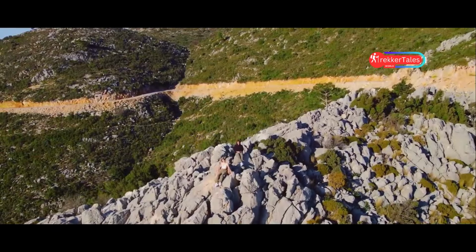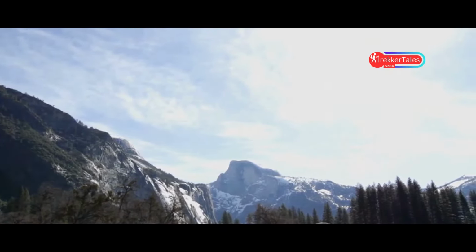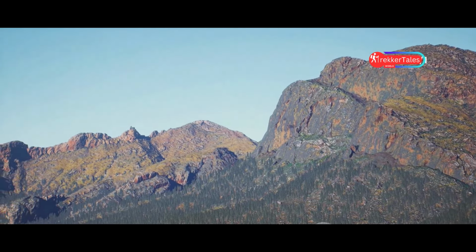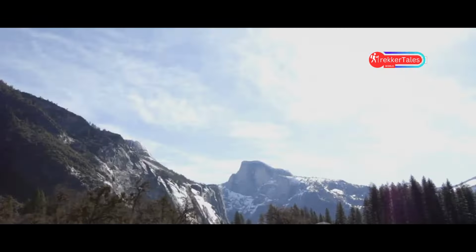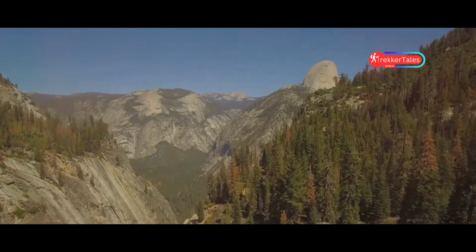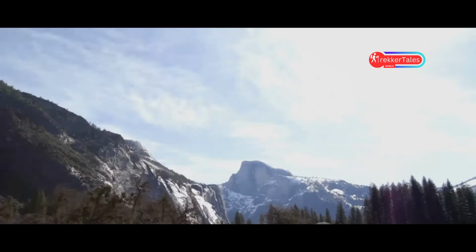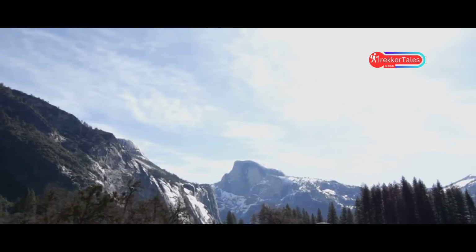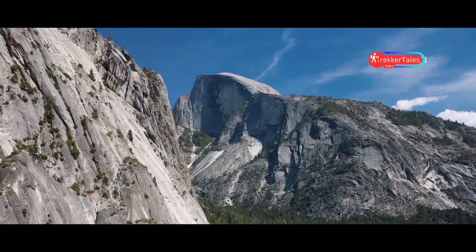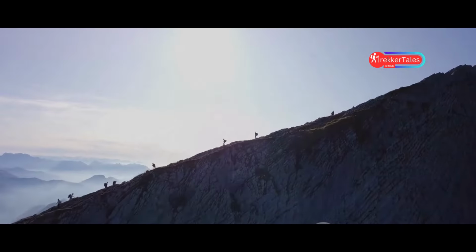For the adventurous souls seeking a true challenge, the Half Dome hike is an unforgettable experience. This strenuous 14 to 16 mile hike ascends nearly 5,000 feet to the summit of Half Dome, a granite dome that is one of Yosemite's most iconic landmarks. The trail winds through forests, past waterfalls, and up granite staircases, offering breathtaking views of Yosemite Valley and the surrounding wilderness. The final ascent to the summit involves climbing a set of steel cables, providing an exhilarating and slightly unnerving finish to the hike.